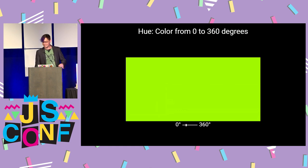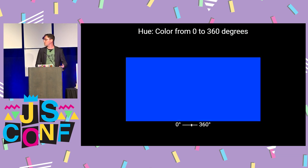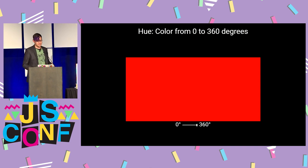So we get a little bit of a color there. We can shift it further, and we get a blue color. We go further, we get a purple. And then eventually we come back around to red. And so this is what hue is. It's sort of like a base color, sort of a primary color in a lot of ways.